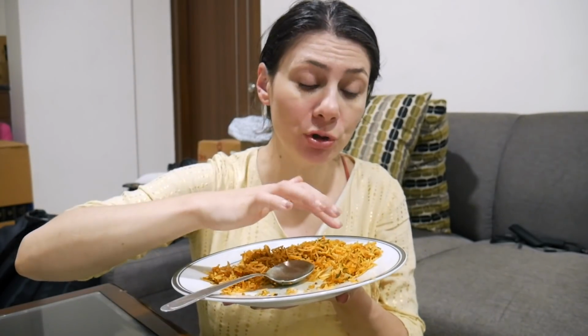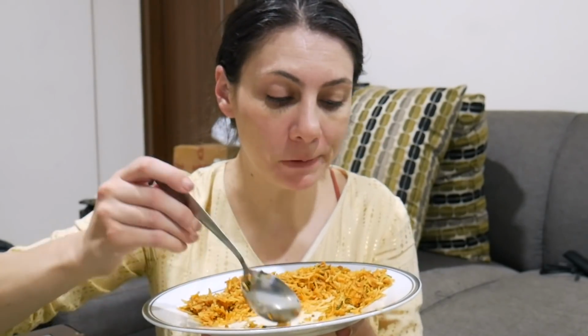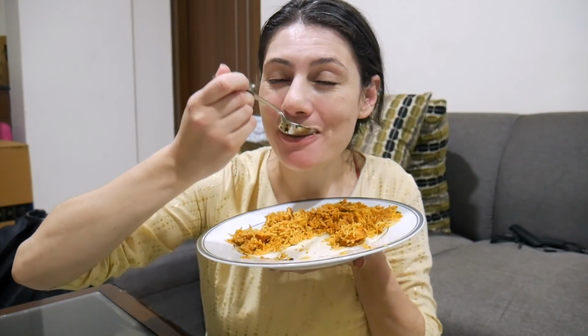So good. Unfortunately, the soya chaap has gone a little bit soft, but when it is completely fresh and the soya chaap has been nicely grilled, you also get these crunchy pieces in there, just like with grilled chicken. And then, it is so good. I'm very, very happy with my Delhi souvenir.